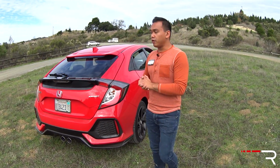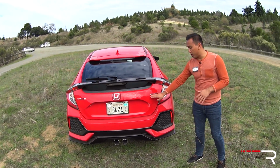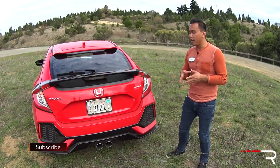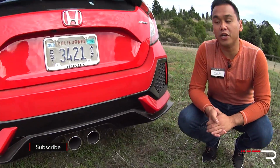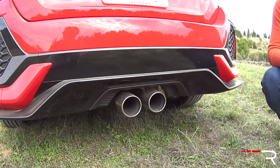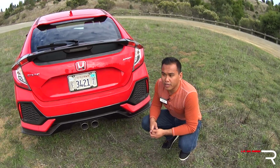Now, when you look at the rear of the Sport model, you can see the Sport and Sport Touring models will have their own badge, whereas the other LX, EX, and EX-L trims will not. And the one thing that I really love about the Sport is the center-mounted finish exhaust pipes. That is exclusive to the Sport and the Sport Touring. It gives you an additional 6 horsepower and a nicer sound if you guys go for the manual transmission as well.